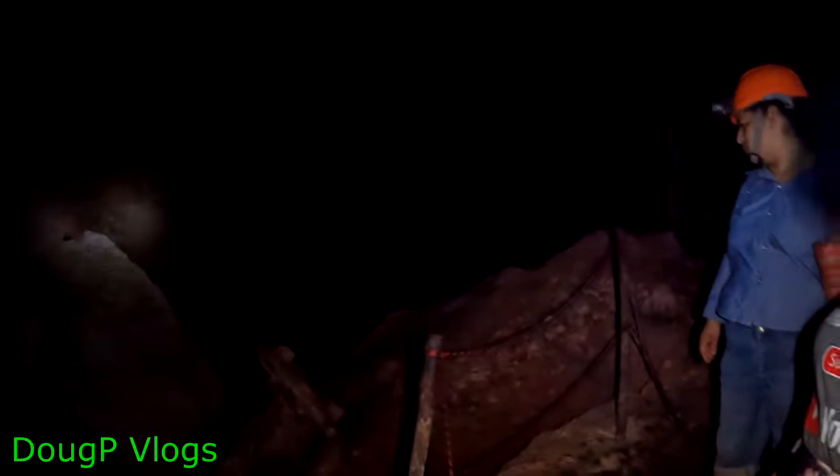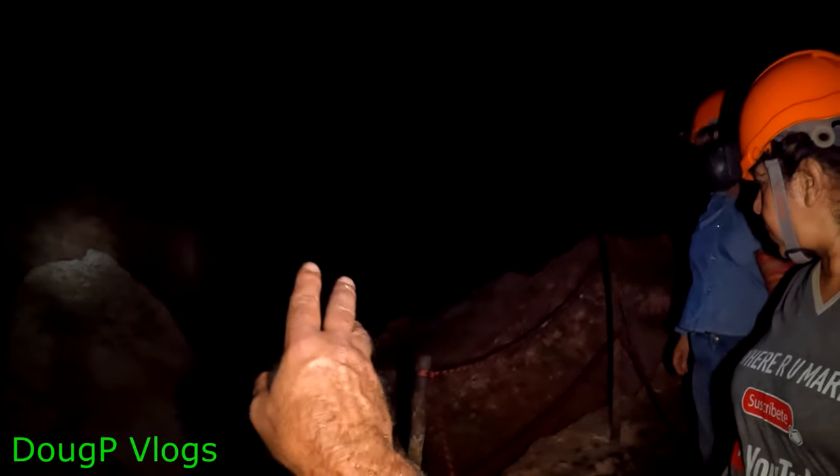This cave keeps on going down there, but that is a 10-hour trek if you keep going down there, so we're not dealing with that.